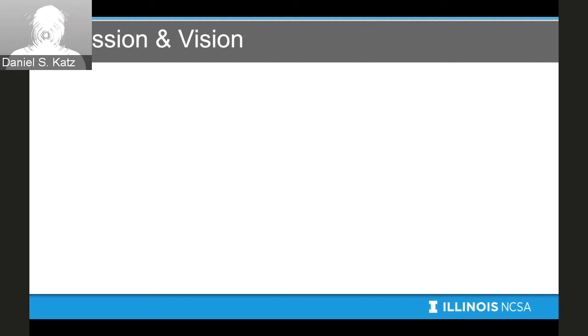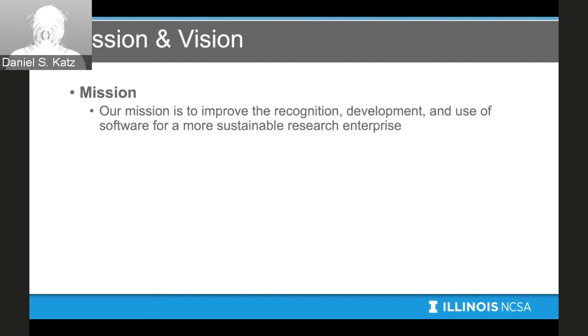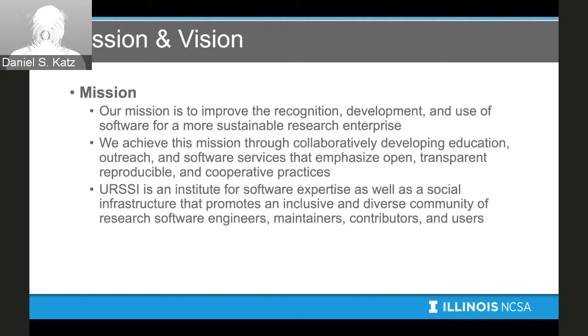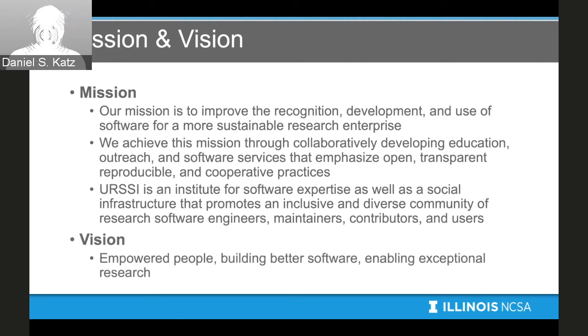What we've come up with at this point is that our mission is to improve the recognition, development, and use of software for a more sustainable research enterprise. We achieve this through collectively developing education, outreach, and software services that emphasize open, transparent, reproducible, and cooperative practices. URSSI is an institute for software expertise as well as a social infrastructure that promotes an inclusive and diverse community of research software engineers, maintainers, contributors, and users. And the vision that we have is empowered people building better software, enabling exceptional research.